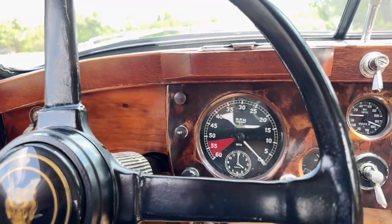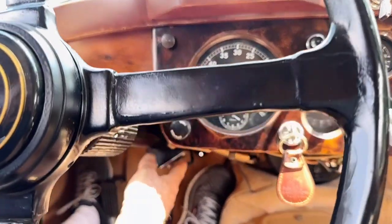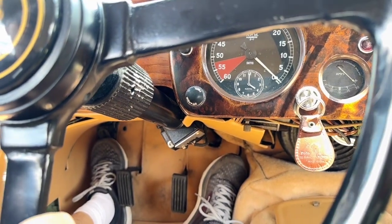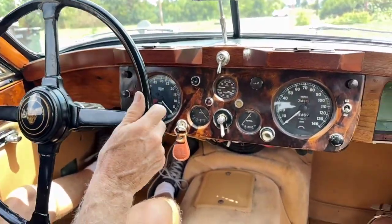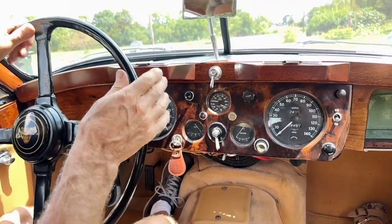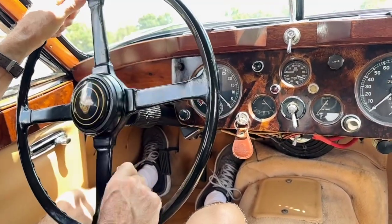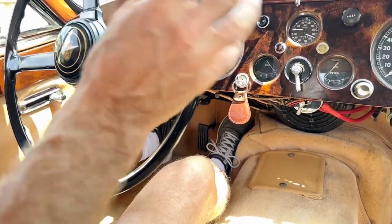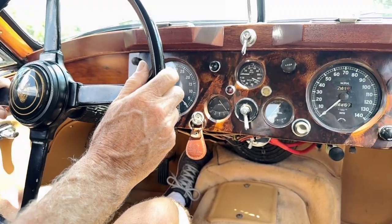This car also has been equipped with electric steering. You can see the little electric motor down here. It is fantastic. It's just there when you need it. The car is very easy to drive in a parking lot situation, because these cars were heavy steering. Also, it has a power booster. It's hidden in the engine compartment, a power booster on the brakes. So with the combination, the car is easy to drive, which is great.